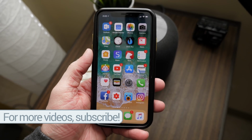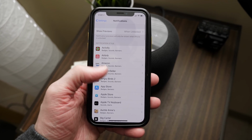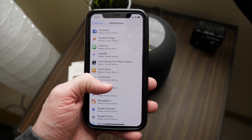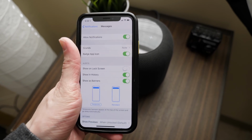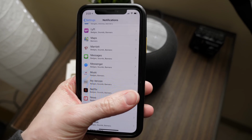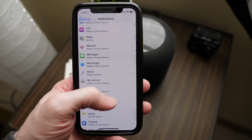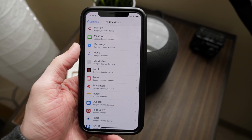Now in the meantime, if you want to protect yourself, there are a couple of things you can do. Luckily, if you go over to Settings, Notifications, you can tap on any individual app that you have installed on your phone that could possibly give you notifications. So for example, if I want to go under Messages, I can disable Show on Lock Screen, and then no notifications will ever come on the lock screen. Therefore, no one can ever use Siri to ask about those notifications or potentially what's behind them.